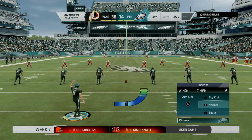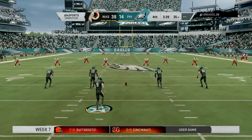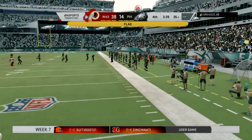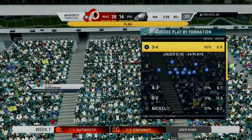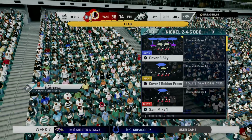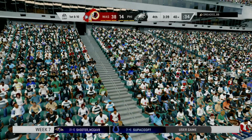Justin Tucker set to kick off. Tucker now to kick it away following the touchdown. And that drives coaches insane, doesn't it? When they see that happen, it just doesn't feel right, does it? Plus, you're giving up yardage.